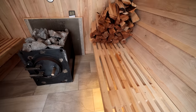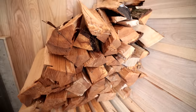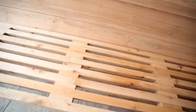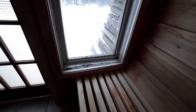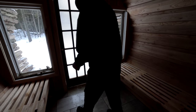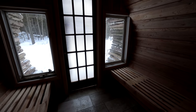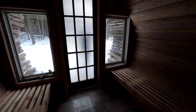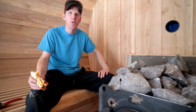You know, it's nice to have a little spot where you can go in the middle of winter when it's minus 20 outside and you're like, you know what? Summer's never coming. You can make your own summer in here. You load your logs in and fire it up to whatever temp you want. You don't have to worry about paying electricity to heat it up, or any of the costs associated with it. You're alone in the wilderness.